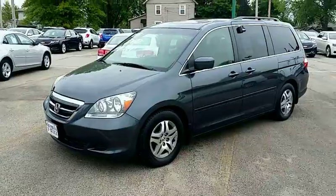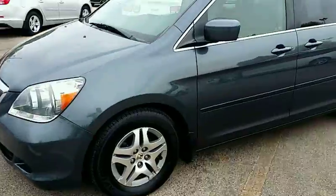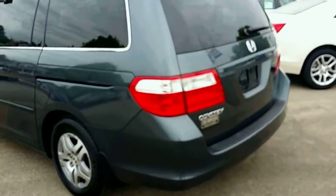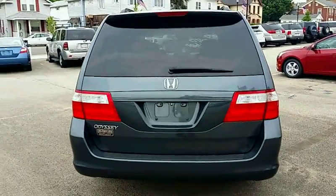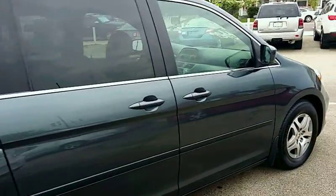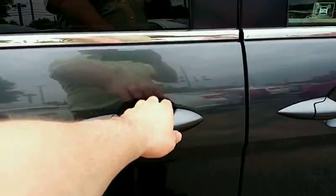330-507-0502. I did find your Honda Odyssey here. Nice looking car. Van, I would say. Really nice. Doing just a little bit of a walk around here. And we'll get inside this in just a moment. But I took it for a little bit of a test drive around the lot, around the area here. Drives very nice. And let's go ahead and open up one of the doors.